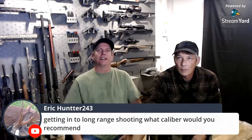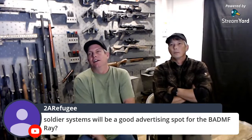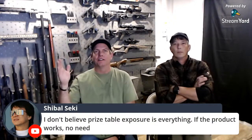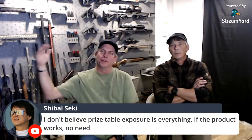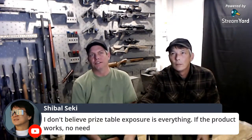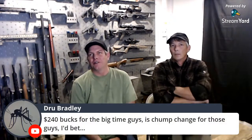Makes the most sense. Getting into long range, what caliber? That's going to depend on whether you're reloading, whether you want to start reloading, if you already are reloading, that's kind of a trick rabbit hole question. Right now, every shooter that's shooting in PRS thinks they know what their favorite caliber is until some brand new thing comes out. So that's a tough one to ask. Ramsey Country, he's got quite a few.